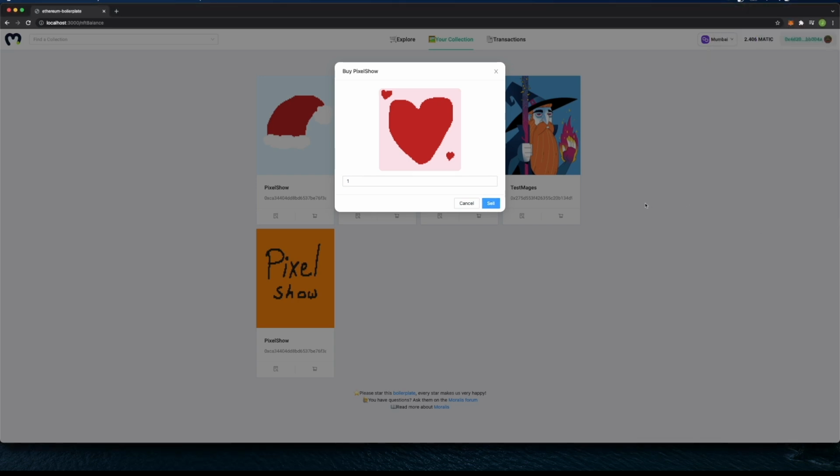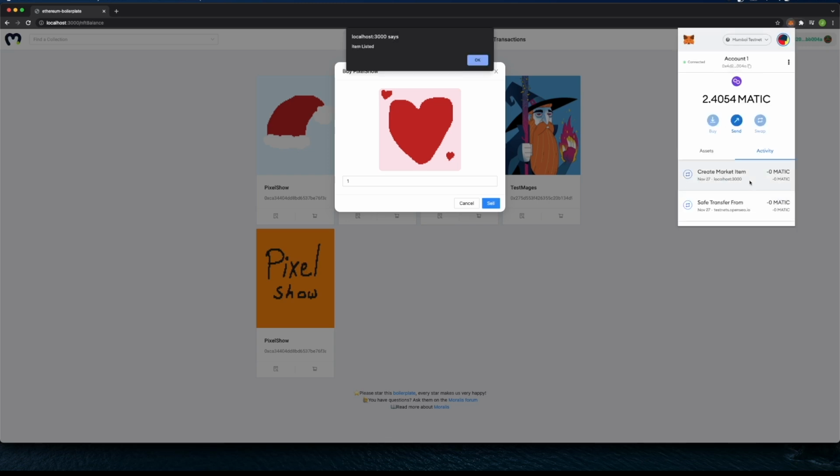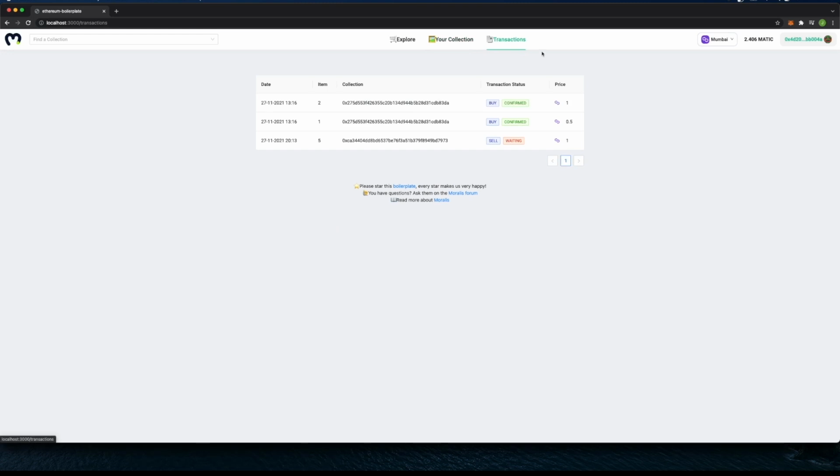We can of course do this. And of course, what we are testing for now, it's still pending. Item listed worked out like a charm. Now, if you first look at the transactions, ooh, we have to do some filtering because now we're seeing all the transactions that any user has done on the account. So we have to filter the transactions to be only your transactions. But our sell is up and it's waiting. So we know that our tags are working.